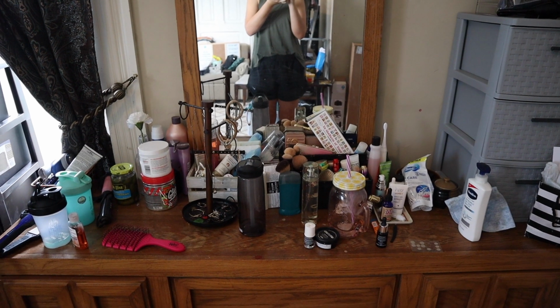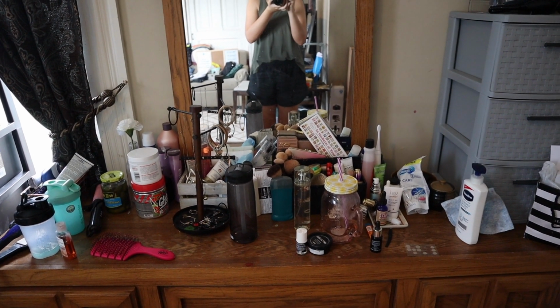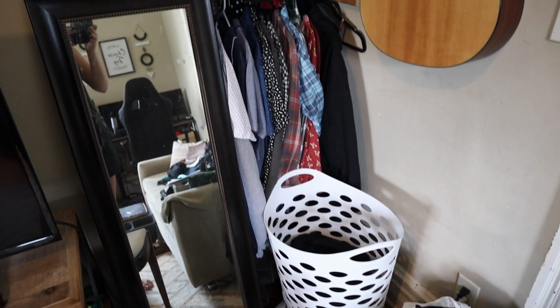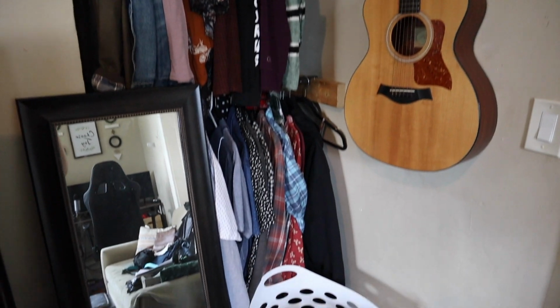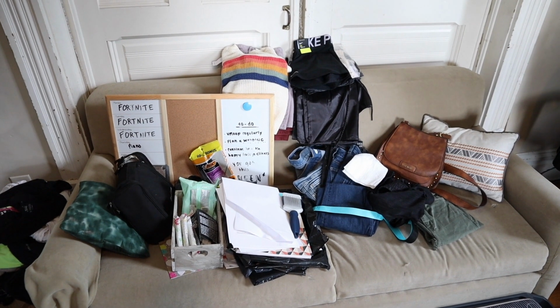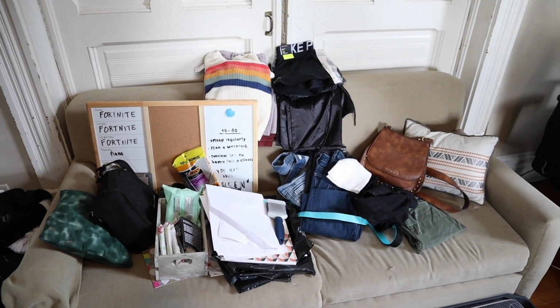Alright, so here is my dresser with all of my makeup and stuff on top in all of its glory. This is my cat Sammy. So this is my dirty clothes slash makeshift closet area. It's honestly not in that bad of shape. Here's my couch, and it's probably the reason that my closet space isn't very dirty, because this is where I tend to put all of my dirty clothes.